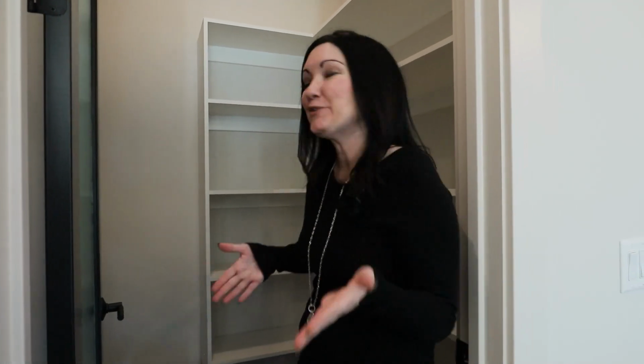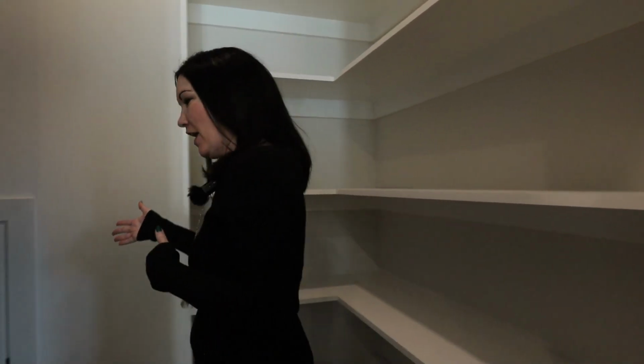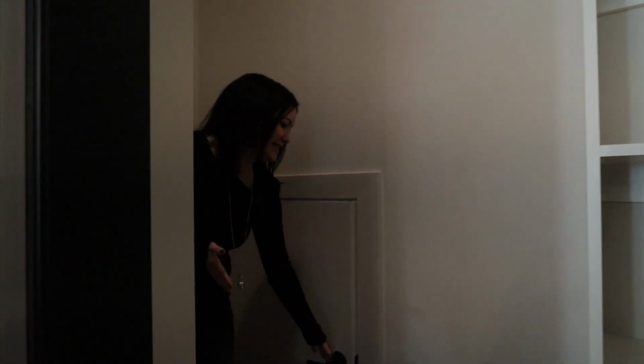We're here at the pantry and we have a really exciting new feature to show you. It's a door that accesses the garage to make unloading groceries easier.